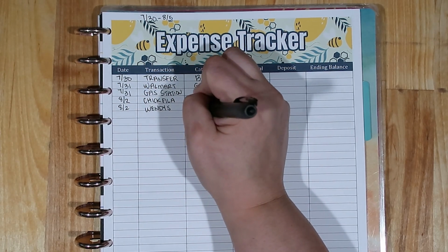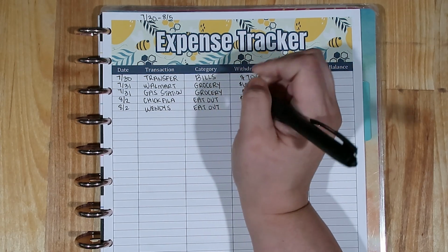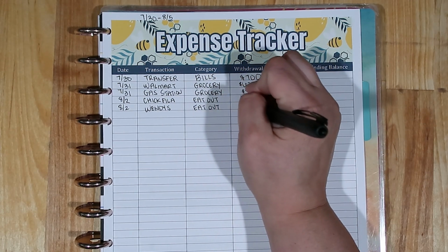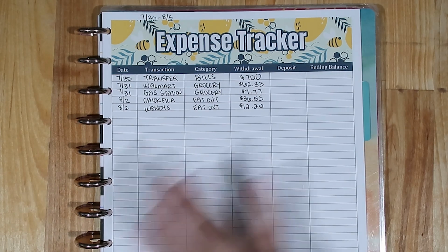And so that also came out of eating out, and that amount was $12.26. So this was not planned. This was not a planned eating out trip.